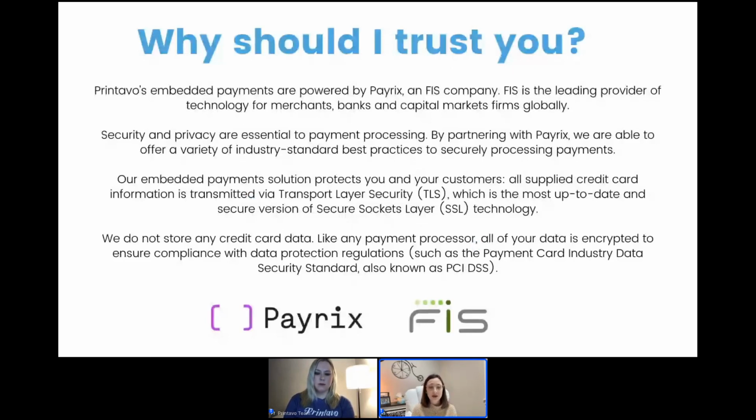They are a level 1 PCI compliant provider. You can see that on Visa's website. If you search for Visa's global registry of compliant providers, you'll find both of them listed there.